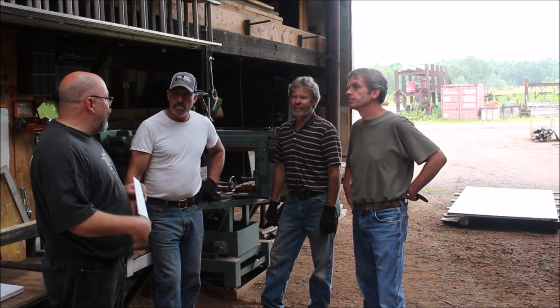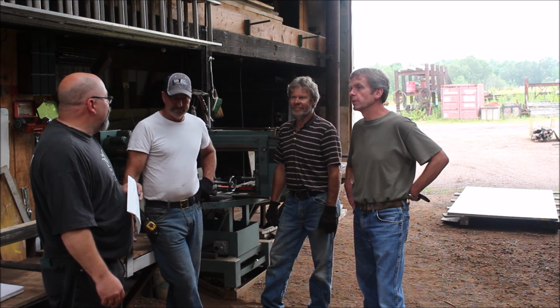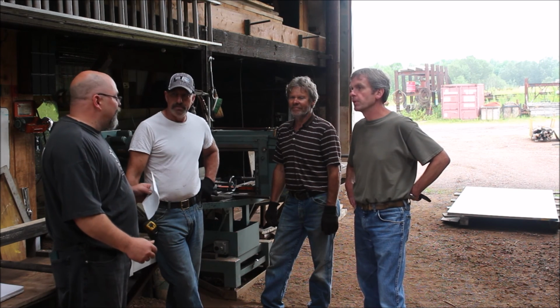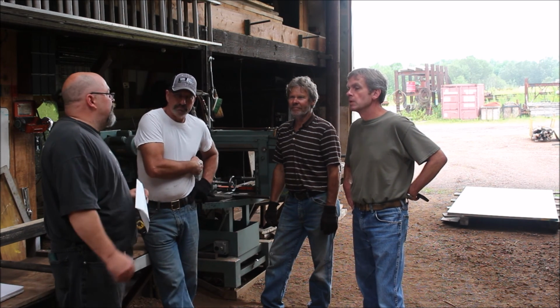So guys that don't have the ability to cut some of this stuff, you can cut it for them, and have it ready so they can just finish their prep. So, what are your hours?